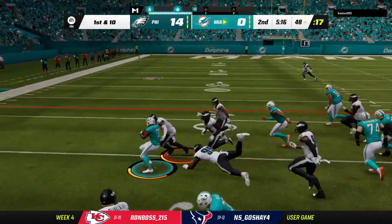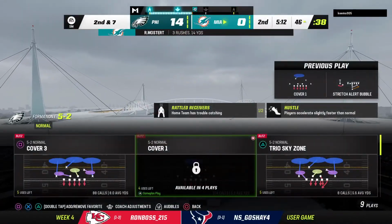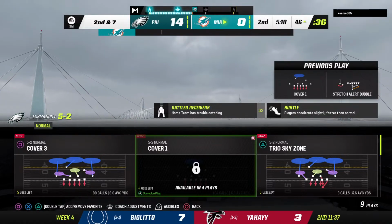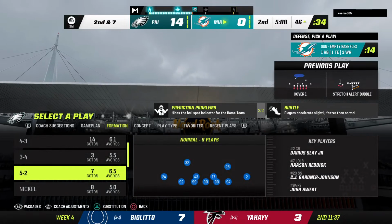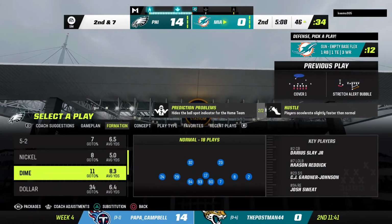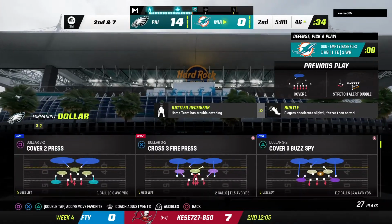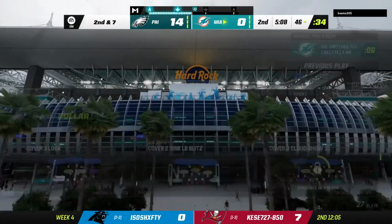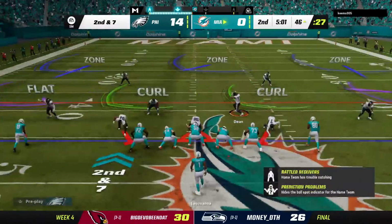On 1st and 10, it's Mostert. He'll take this to the 46. Not a whole lot there. The defense was ready, it looked, for that run-pass option. You get the sense the next time he has that opportunity, he may keep it himself and get to the perimeter. Probably owes his back a little bit of an apology on that one, huh? 3 yards on that last carry. Here's 2nd and 7.